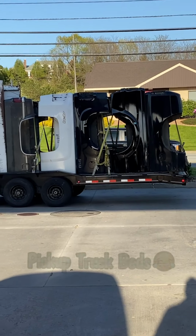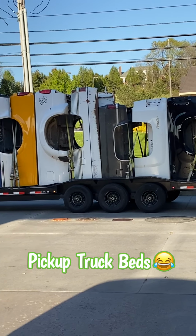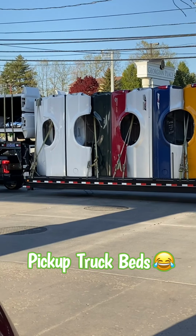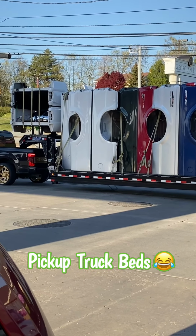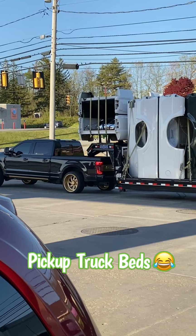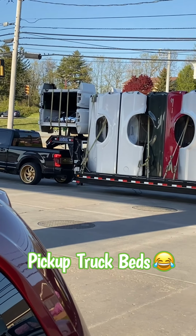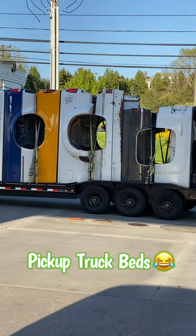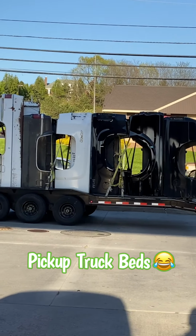So if you're looking for the back of your pickup truck, I think I found it. Take your pick. Guys carrying all the pickup trucks. The beds of pickup trucks. Things you see on the road. It's kind of a long trailer.